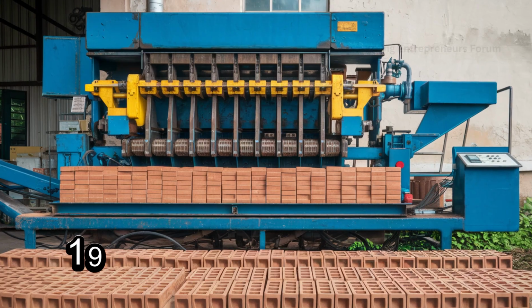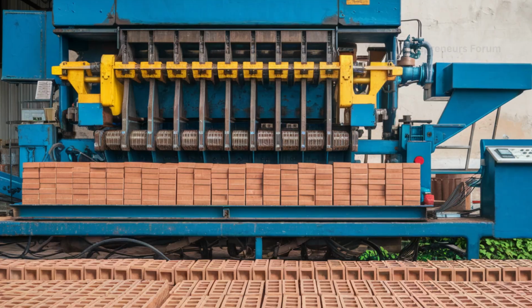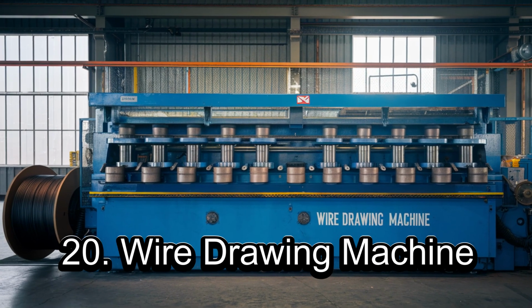efficiency. At number 19, we have the brick making machine. And finally, number 20, the wire drawing machine.